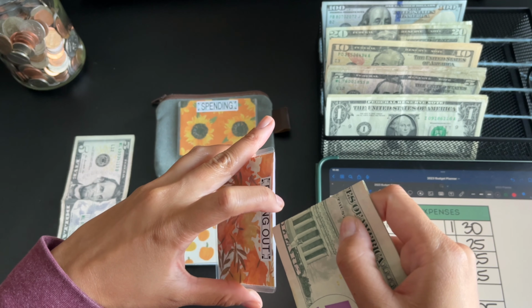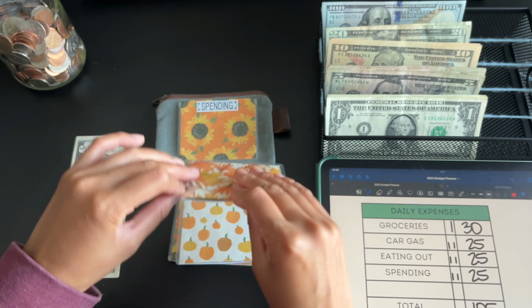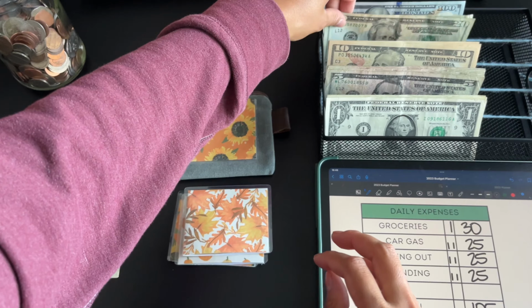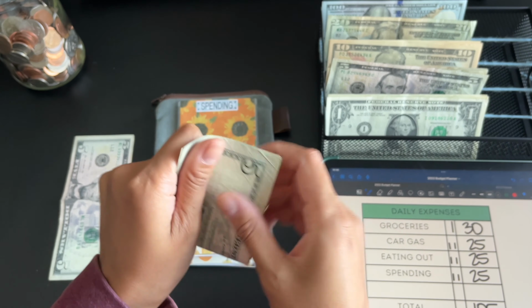Eating out is getting 25. And then spending is also going to be getting 25.